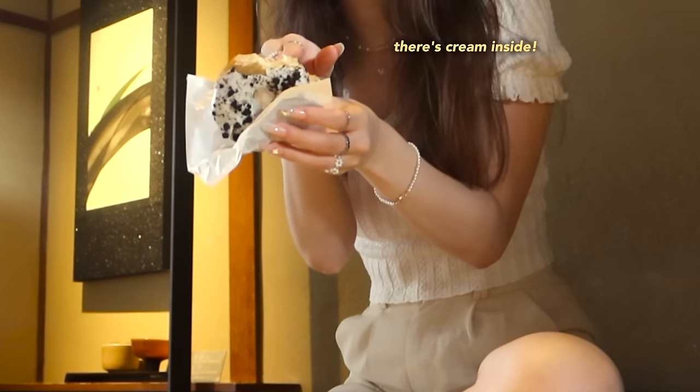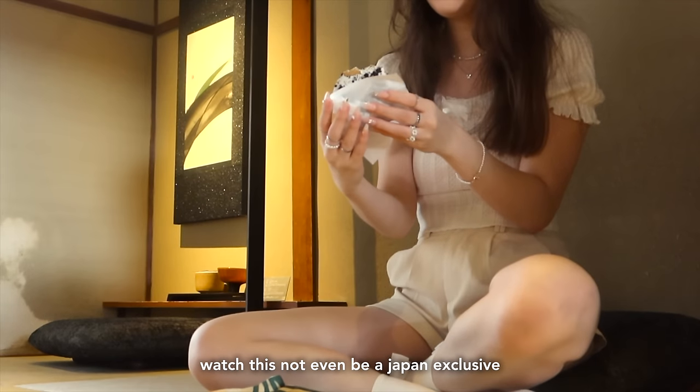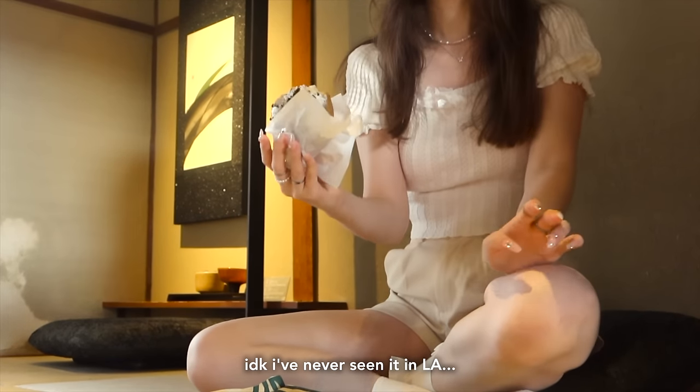There's cream inside it too. I was wondering if there would be. I was not surprised.